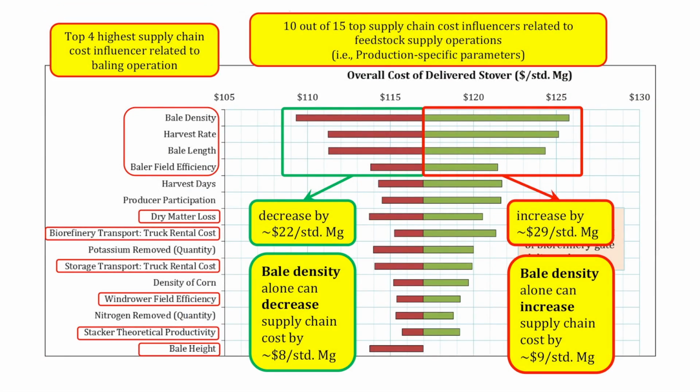It also brings a quality to the bales that come in the front door because it exercises more control over that. When you start looking at one of these projects, 10 of the top 15 supply chain influencers are related to feedstock supply operations. The top 4 are related just to the baling operation. And if you look at what you can do, you can take that cost down about $22 a ton. This is just a first look at this. Of course, if you don't manage them, your price goes up.